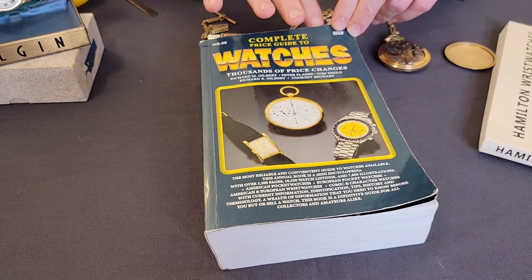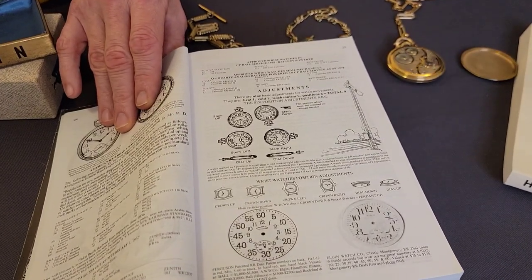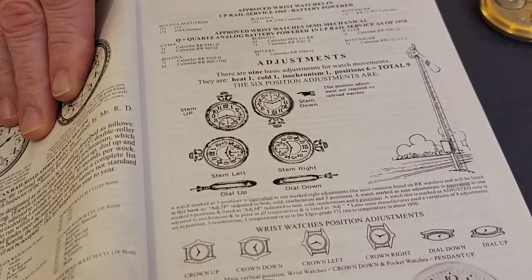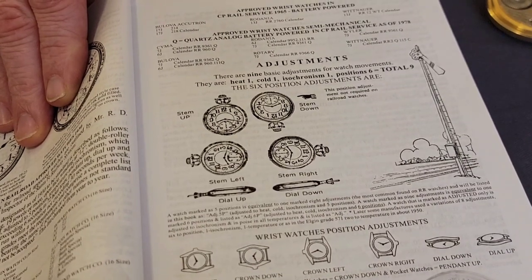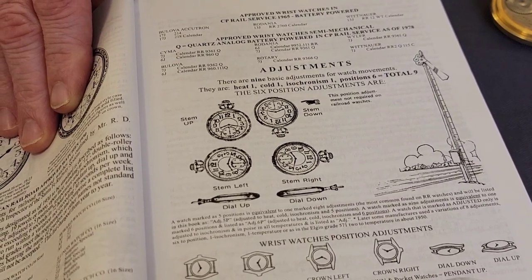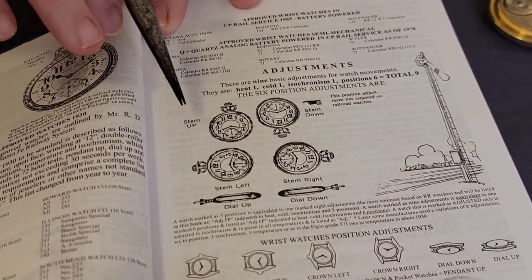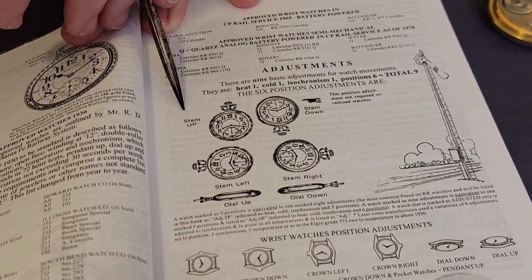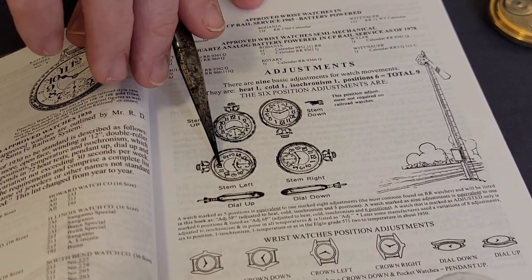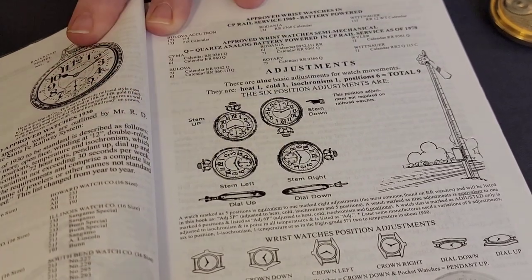So jumping forward, when we talked about positions earlier, I'm going to show you the latest. This would have been the 1965 version of adjustments. But having said that, much remains the same. So here we go, guys. When we talk about accuracy and timekeeping accuracy at different positions, this is quite simply what we mean. They measured the watch in the position of stem up, so vertically stem up. Then they checked the accuracy stem down, stem left, stem right, dial up, and dial down.